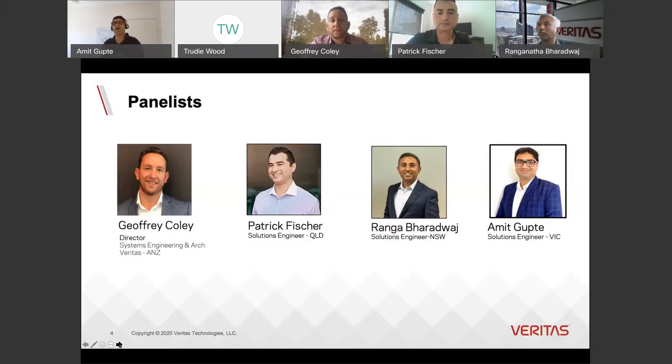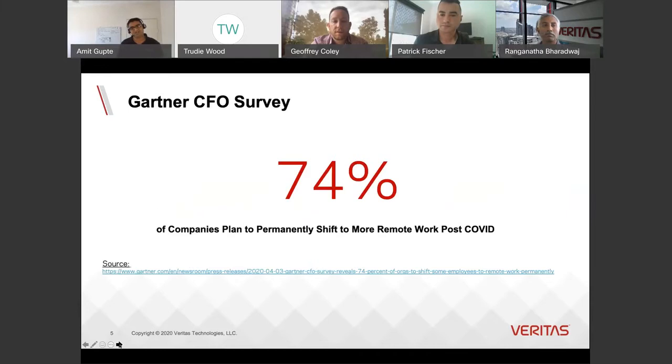As we go along, I'm going to start with a magic number, a number that should not be a surprise to every one of us. What Gartner is anticipating is that 74% of organizations, and these are SMBs, are considering a permanent shift from actual office work to remote work. This is predominantly an outcome of the COVID-19 pandemic. This number isn't puzzling. We did see the trend going towards remote working for several years, but the surge has just been significant this year.